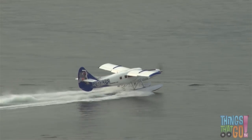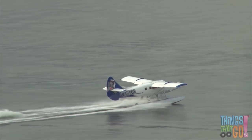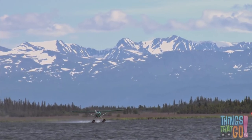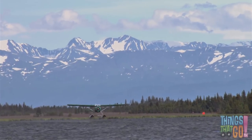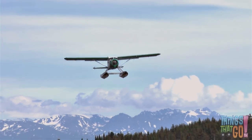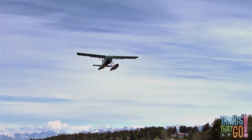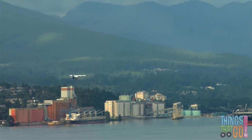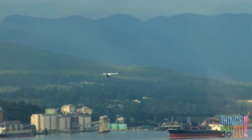Here's a seaplane motoring through the water. Is it about to take off? Yes, it is! The propeller speeds up, the water begins to splash and spray, and take off! Up, up and away it flies. High above the buildings and ships. The seaplane soars through the sky like a bird.